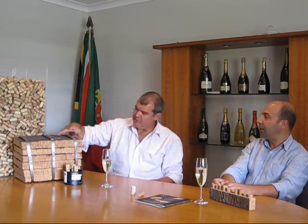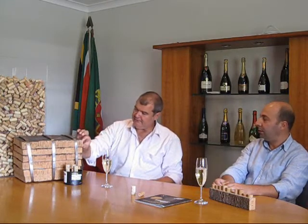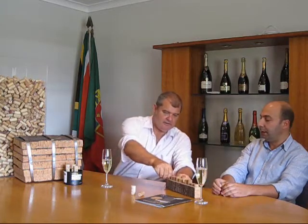This comes from the bark, which is then harvested in the forest in Portugal. It's then boiled to give it a bit of elasticity. Correct. And then it's sponged out like this. Exactly. And there you go. When you talk about cork, obviously only 30% of the bark is used to produce wine corks. The rest is then grained and used for many other applications.